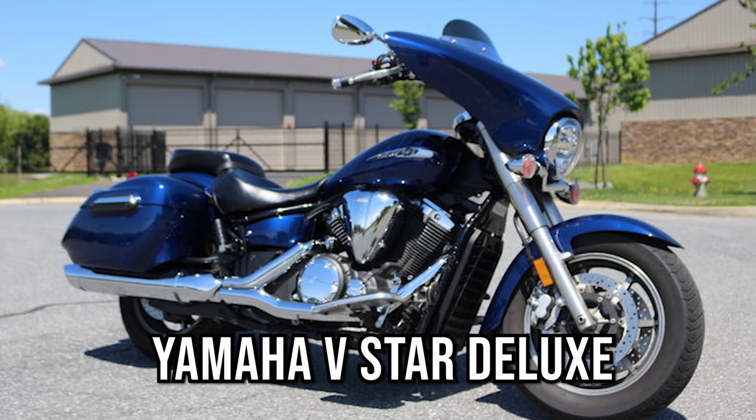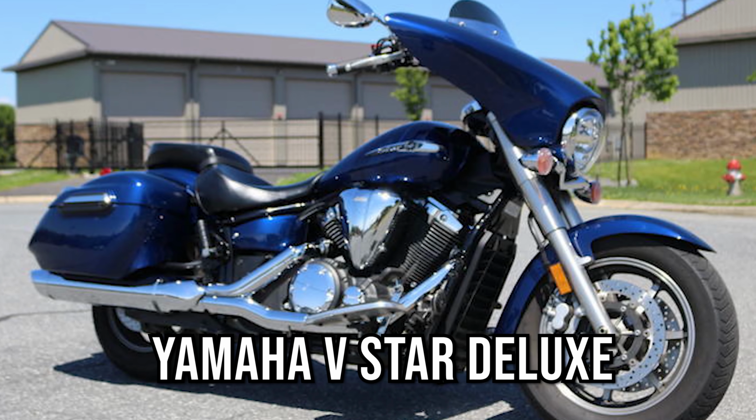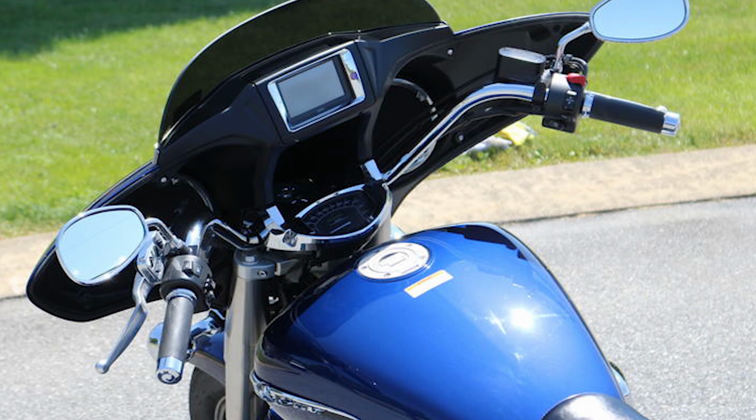Number 3 is the first touring bike in this category. That's a YAMAHA V-Star Deluxe. YAMAHA V-Star Deluxe runs a 1300cc motor. It is a great bike, real big, giant big bags, full front fairing with a GPS that you can take out and put back in the front fairing. The GPS also runs the radio. Really cool bike, incredible value, plenty of power. They come in the color blue.